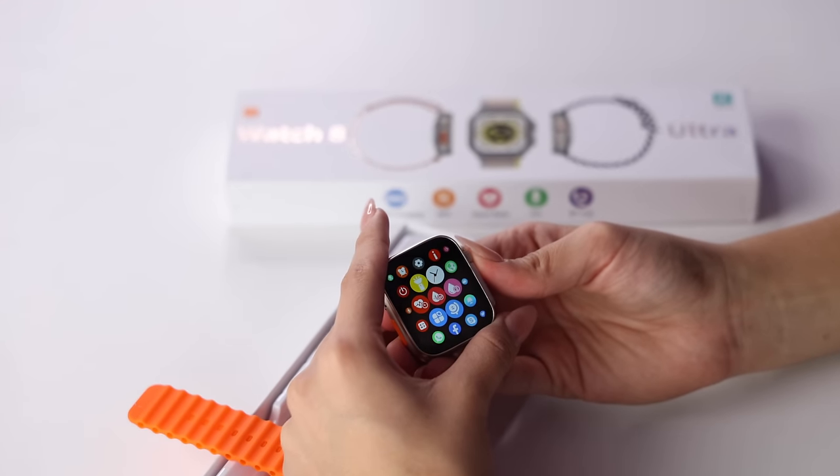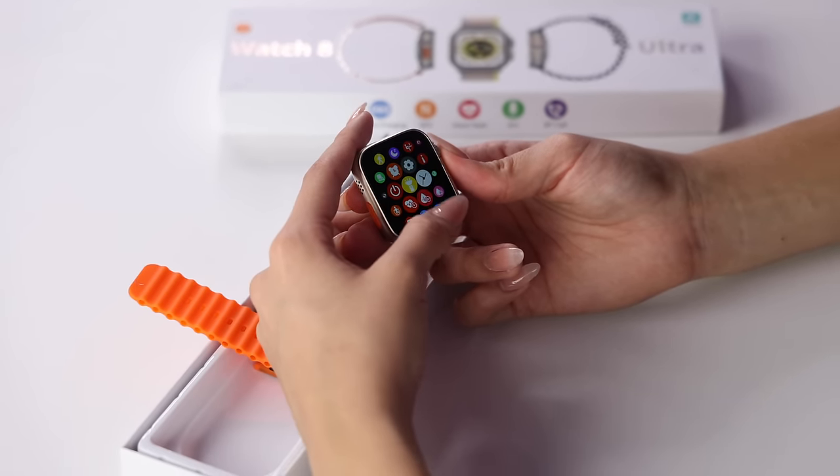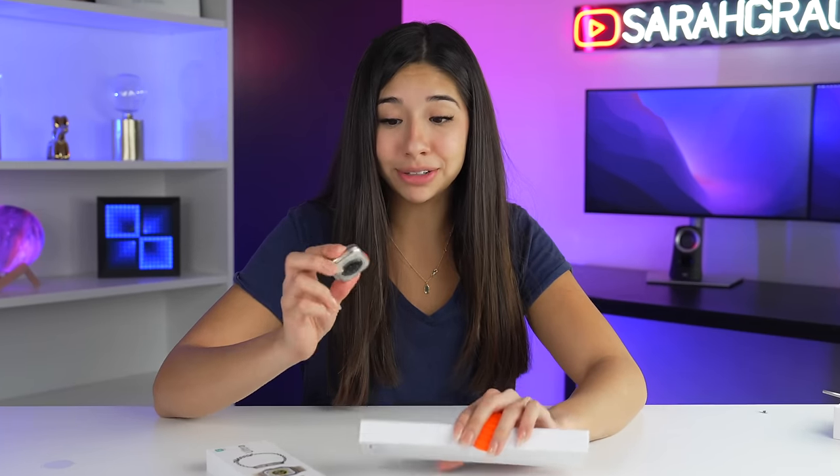Yikes. So this is supposed to be an Apple Watch Ultra. We spent kind of a lot of money on it, but it's just your normal generic smartwatch. Nothing really good about it. I mean, it has cool wallpapers. Overall, just underwhelming. I think the other watch is better. I'm gonna give it a 5 out of 10.